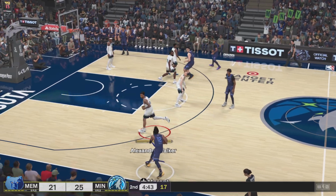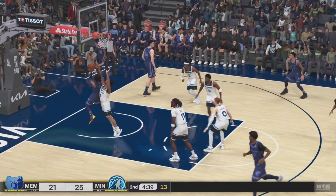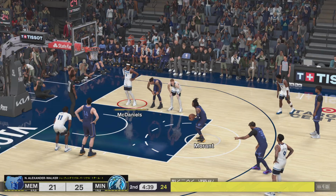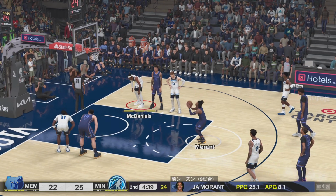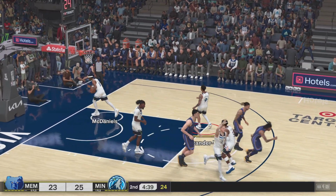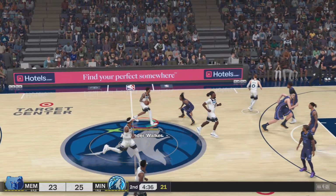Outside Morant. And the foul is called. He missed it, so he's got a couple of free throws coming his way. Nickeil Alexander-Walker picks one up. So good at staying in attack mode. When Morant is going at defenses, he forces them to foul him. And Morant drops them both. The electric Ja Morant. High-flying, fast, fearless.